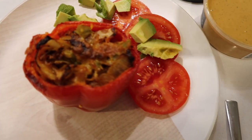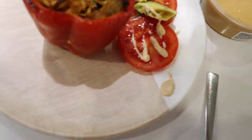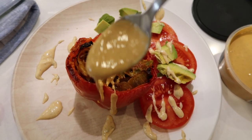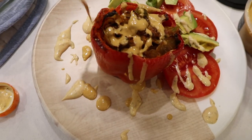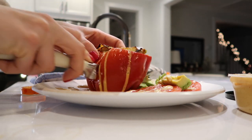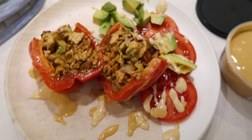Have a little bit of habanero ranch from Tessemes. This stuff is so good. I'm going to put it on my tomatoes and my avocados, like that. A little on the side. And then I'm gonna have some of that vegan cheese right on the top of my pepper. And then a little on the side for dipping. And that is a good plate. Watch this. Oh, are you joking? How about that for a meal?